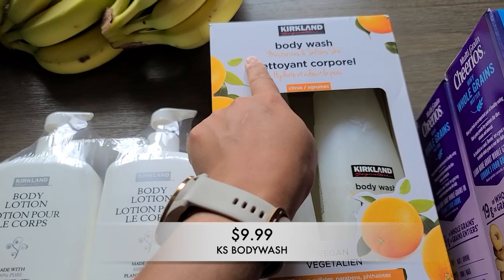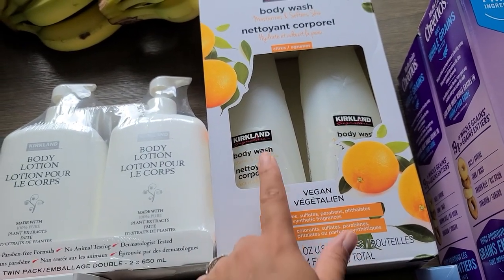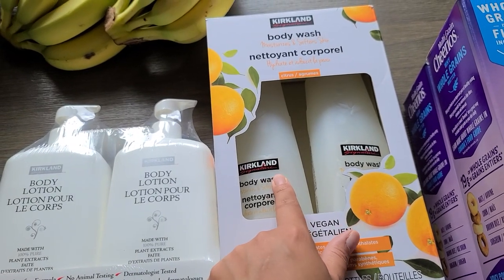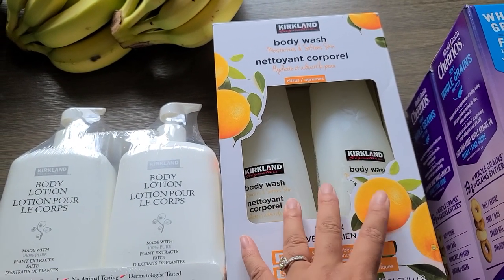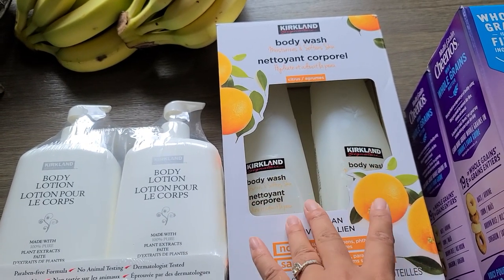I also grabbed more of this Kirkland Signature body wash. I like it because it has a pump, so it's easier for the girls to do this a little bit more independently, and the price is affordable in case they go through too much. I don't have to be super upset. It wasn't too bad in price.